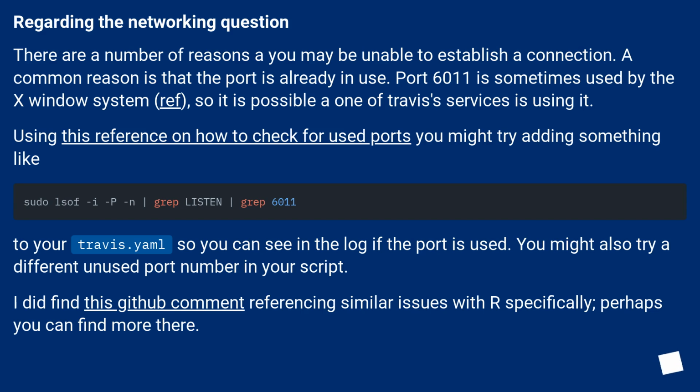Regarding the networking question, there are a number of reasons you may be unable to establish a connection. A common reason is that the port is already in use. Port 6011 is sometimes used by the X Windows system, so it is possible one of Travis's services is using it. Using this reference on how to check for used ports, you might try adding something like this to your travis.yml so you can see in the log if the port is used. You might also try a different unused port number in your script.